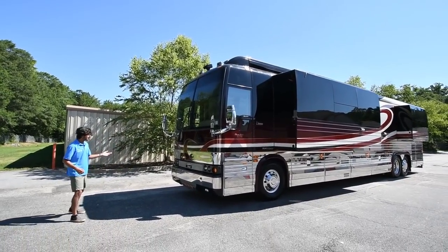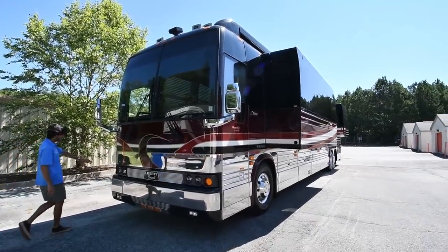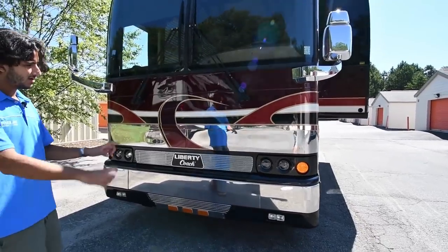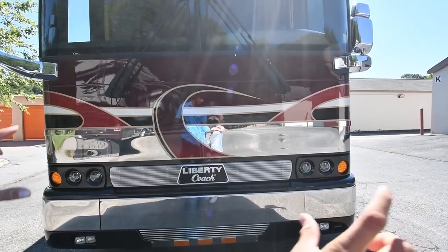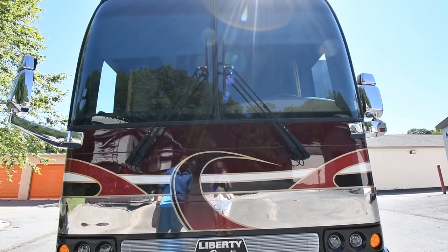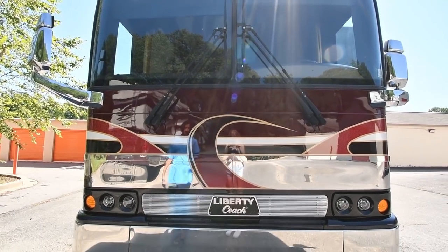Starting up front, this does have upgraded headlights. So these are much newer Prevost headlights. If you look at 2005 Prevost, they have these, well, they're not hideous, but they're just standard old school headlights. They look like early 2000s, and this is early 2000s. But these headlights update the face. They make it look a lot better, in my opinion.